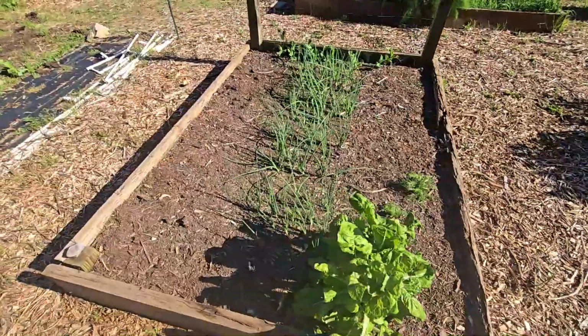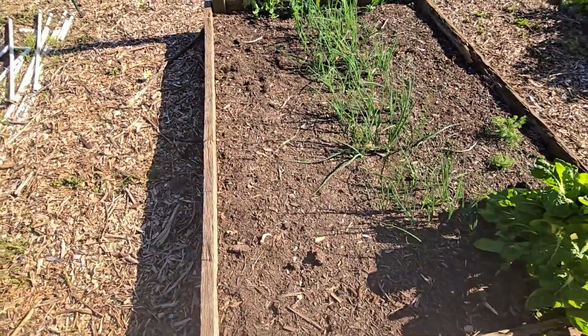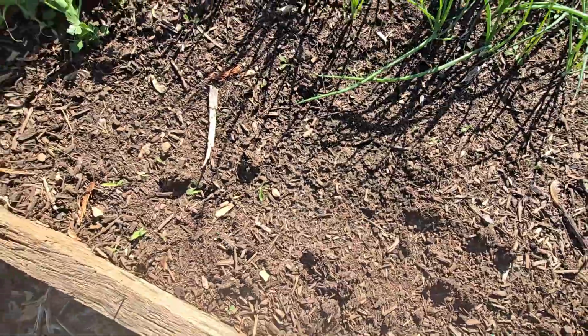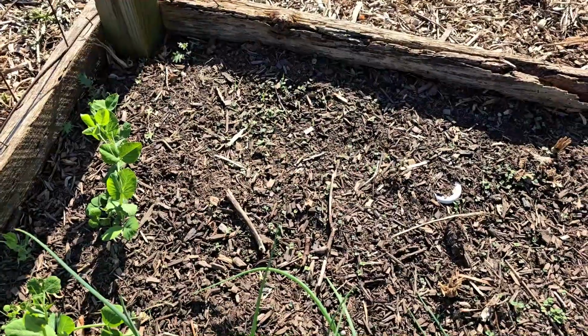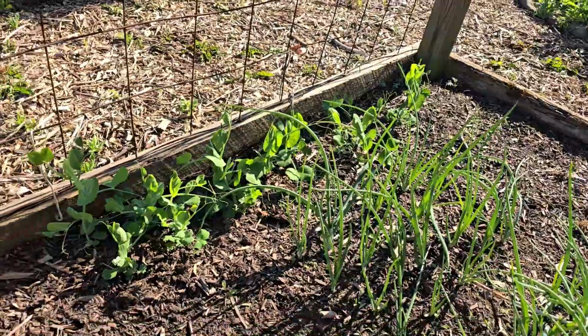I threw a bunch of seeds down here to grow some greens next to the onions, so we're gonna see if those start popping up here. I think they might be popping up already, but it looks like a chicken or something came in here and scratched that area. It's either a bunch of greens or a bunch of weeds. We just have to wait and see. But look what's doing good, the peas.